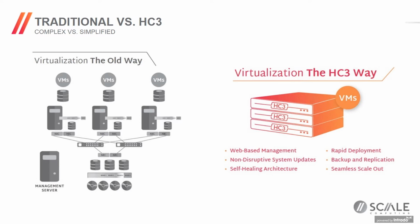So virtualization the new way, and hyperconvergence in general across a wide variety of systems, has become the adopted best practice for how you build a resilient scale-out infrastructure. And obviously with the HD3 system, we provide easy benefits like web-based management, with no separate server required to manage the infrastructure. It's just built into the scale-out nodes. Non-disruptive system upgrades: when there are new versions of Hypercore or BIOS updates or new capabilities that we want to deploy, we can deploy them across an HD3 cluster without shutting down workloads, without any downtime.